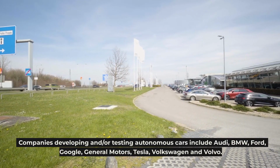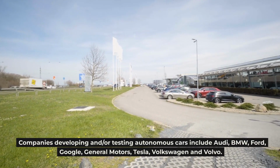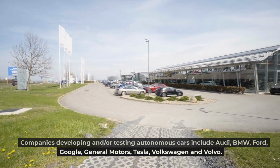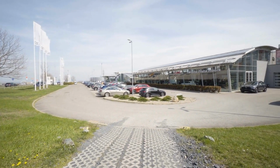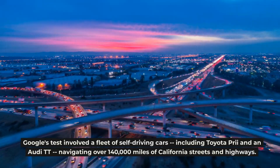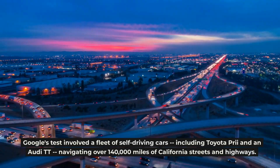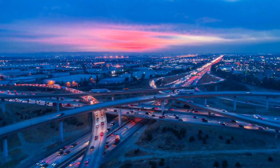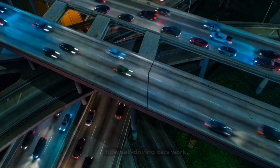Companies developing and/or testing autonomous cars include Audi, BMW, Ford, Google, General Motors, Tesla, Volkswagen and Volvo. Google's test involved a fleet of self-driving cars, including Toyota Prius and an Audi TT, navigating over 140,000 miles of California streets and highways.